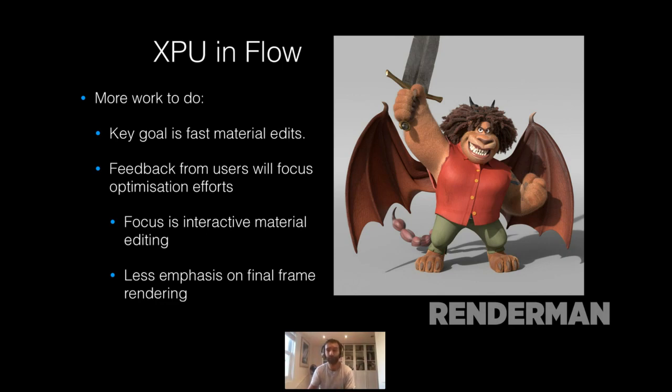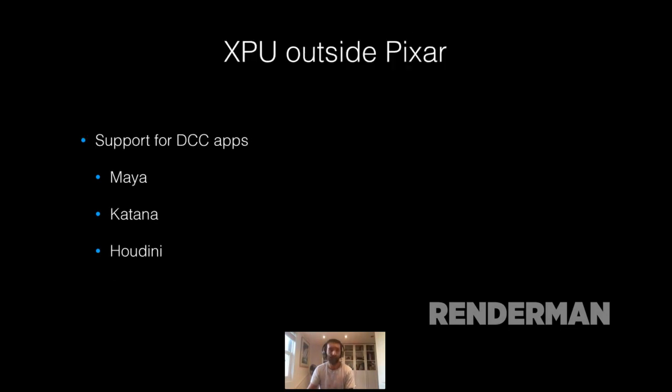There's been less emphasis on final frame rendering as a result of XPU being used in Flow. So that's great if you're working at Pixar and you can use Flow, but what about everybody else? We're going to support XPU in all of our standard DCC apps, Maya, Katana, and Houdini. Houdini uses USD, so we use the same mechanics as for Flow to support XPU. Maya and Katana use something called the scene graph, which also uses our shared interface Riley, so we can swap in and out RIS and XPU in those bridge tools as well.